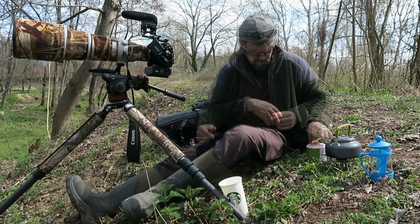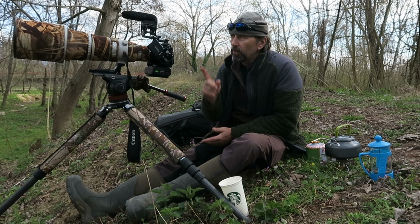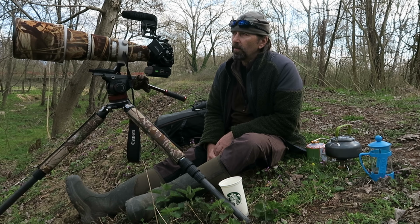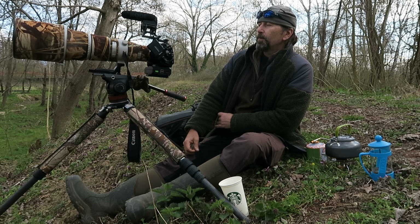So I've just come back to the place where I spotted the grey-headed woodpecker, and I'm focused on the hole that he was coming in and out of, in the hope that that is his nest, and he might come back. And in the meantime, I'm going to make myself a coffee. So, yeah, it's been a struggle really walking through the woods.